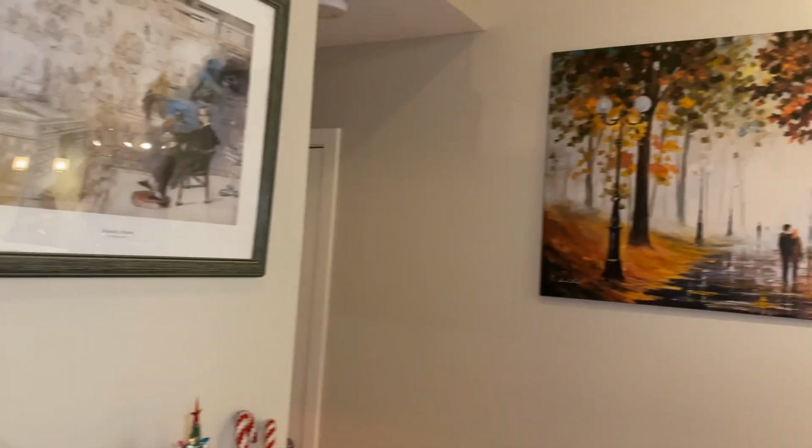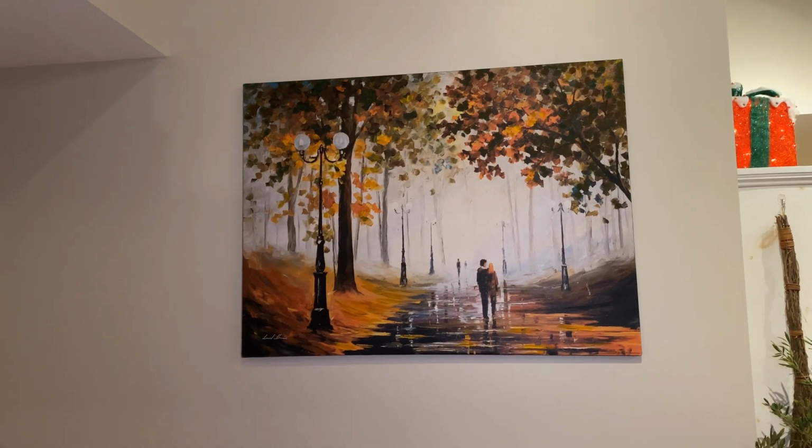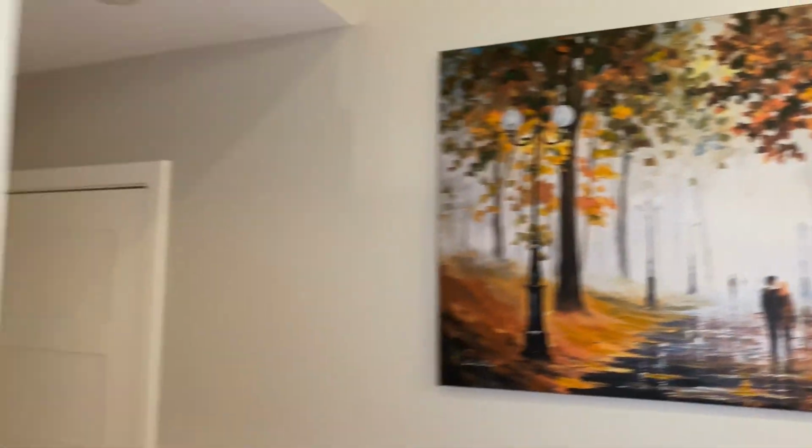Over here, we've got the Leonid Afremov painting. Sadly, Afremov recently passed away. We bought this because it reminded us of myself and Nikki walking down a tree-lined street on a rainy afternoon. Okay, on to the third shelf.